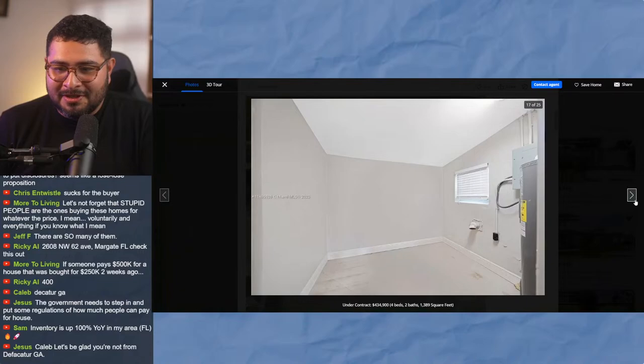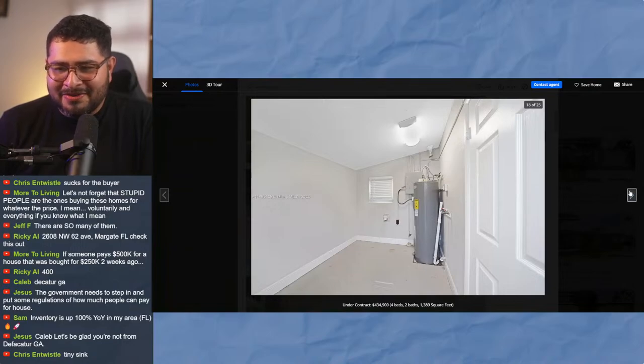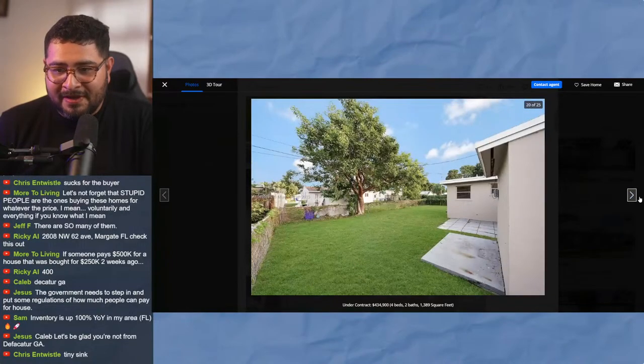Looks like you got some dirtiness from the washer and dryer there. Water heater looks like it's improperly installed there. Not a fan of that. Electrical panel's inside. This probably means this was exterior at some point, and they converted it and shut it in. I would just ask for documentation on that. We got a side yard. Rough looking fence.